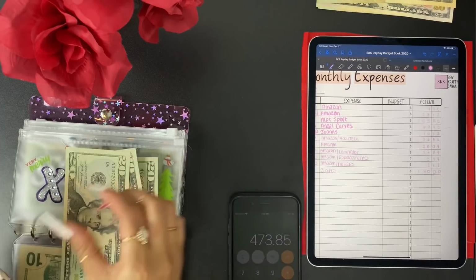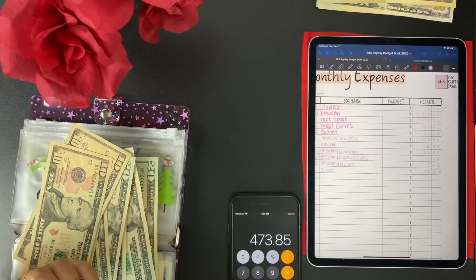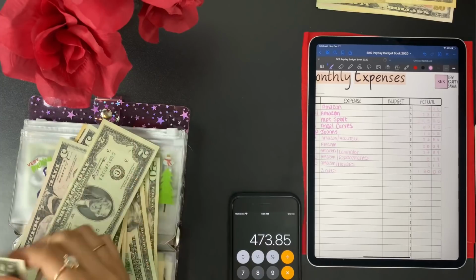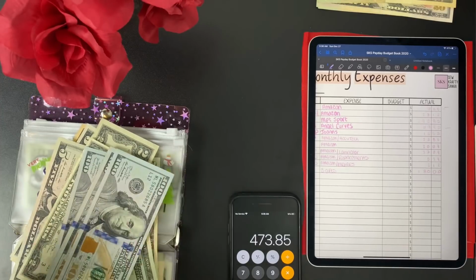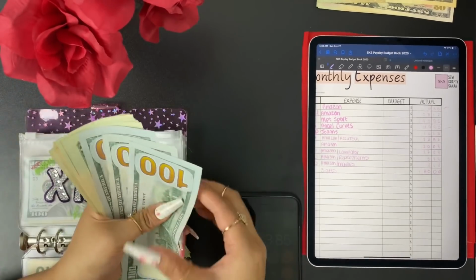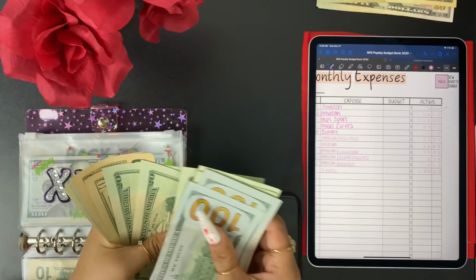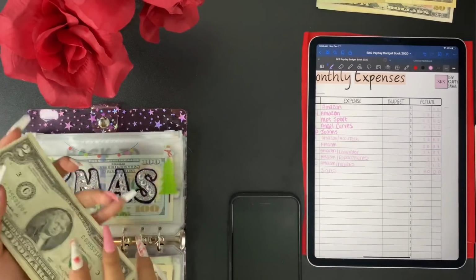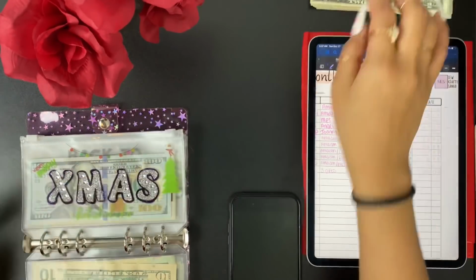20, 40, 60, 80, 100, 20, 40, 50, 60, 65, 70, 72, 74, 274, 374, and 474. I'll recount that just in case you guys got confused. So let me put this back into my envelope. So we have 100, 200, 300, 20, 40, 60, 80, 400, 20, 40, 50, 60, 65, 70, 72, 74. So we've taken out 474 for our Christmas envelope, and we're depositing that back into the bank.